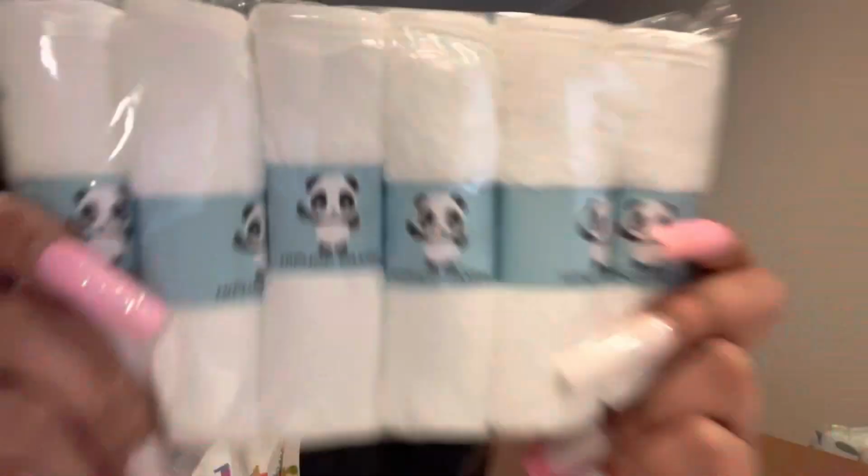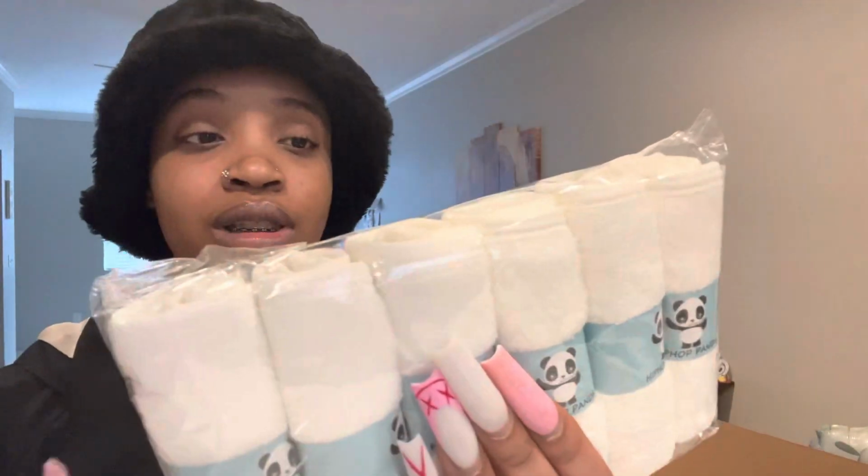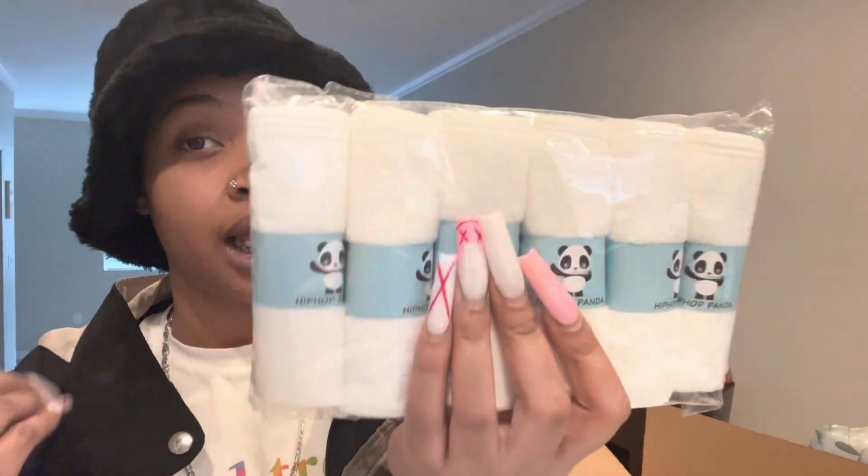If you don't have these, you need to get these. These are the best washcloths from Amazon. The best. They are so soft to the touch. They're really for babies, but I needed something for my face. And this is what I use when I wash my face. And I really just love these. They are so soft, y'all. And I will link them in my Amazon store.